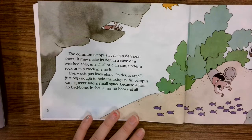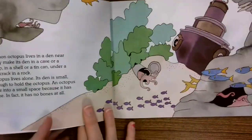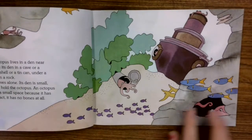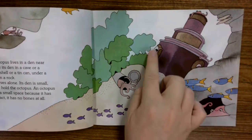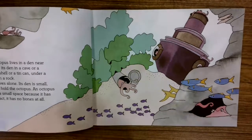Its den is small, just big enough to hold the octopus. An octopus can squeeze into a small space because it has no backbone. In fact, it has no bones at all. Remember what we were saying in the draw and label? They can squeeze into things that are really, really small. So look here. There's one in a cave. There's some over here in the ship. And look, this one is squeezing itself into a tiny can.